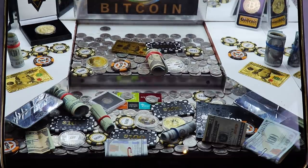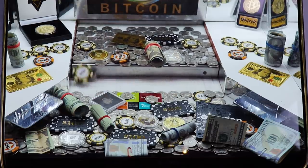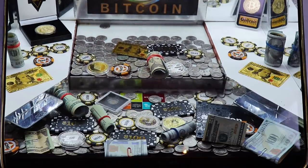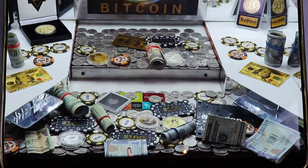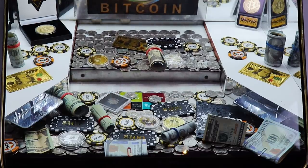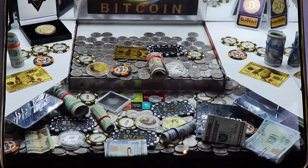Good push. Oh man, that 100 is right there. All right, after this, I'm going to stack it up, put like $4, $3 in there. So let's get this out. I wish the skill stop was a little easier to push. That was stupid. All right, let's go in here, let this sit down. Now let's do one more time.